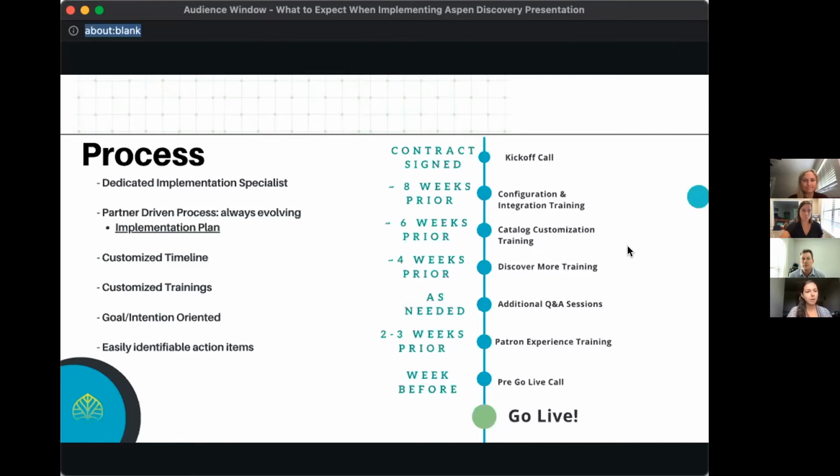Okay. One last thing I want to mention about the process before I keep on, I get really excited about the implementation process, is that we always are super clear with y'all about your action items. So you'll never leave a meeting and be like, I don't even know what I was supposed to do. We're going to tell you at the end of the call, all right, so these are the things that you need to accomplish in the next couple of weeks. So we're very, very clear about action items.